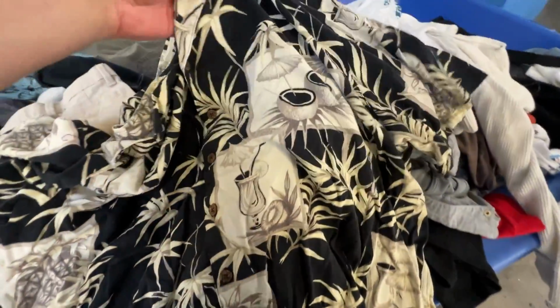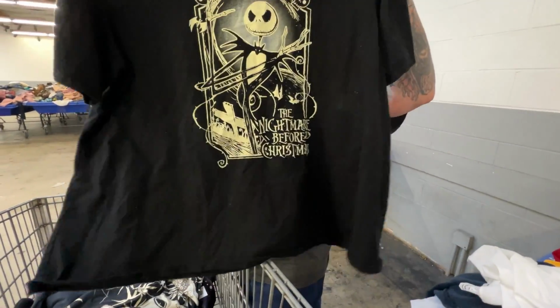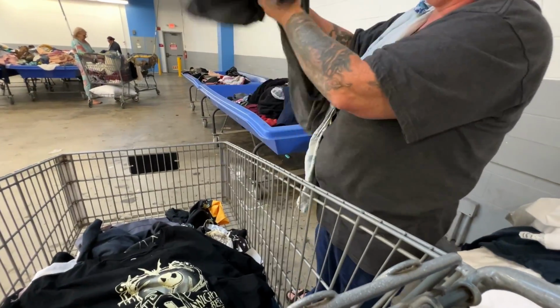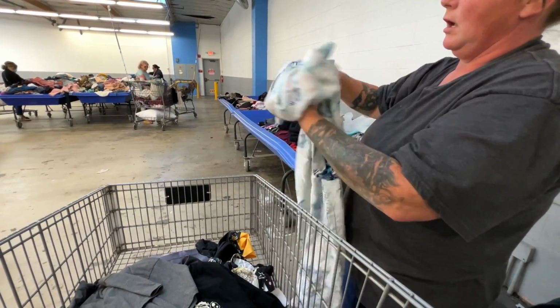But since it's only going to cost me like 30-ish, 40 cents, something like that, I'm going to take a chance on it. I think it'll get maybe $10 to $20 plus shipping. Nightmare Before Christmas shirt, Jack Skellington. That's going to go in one of our Whatnot auctions. This right here is a Rams shirt. It's kind of generic, but we'll put that in and see how we do on that.